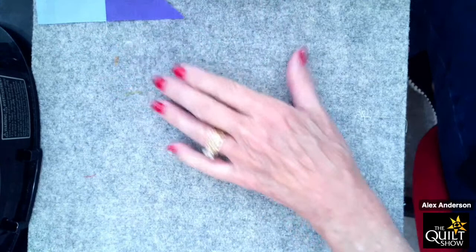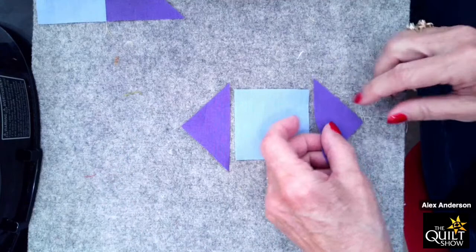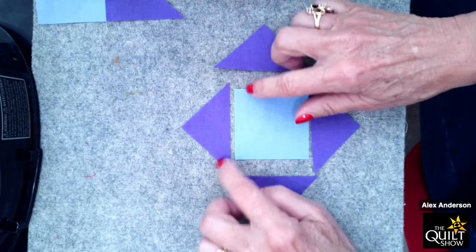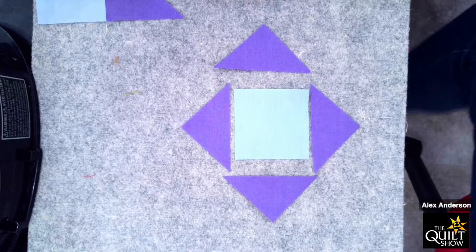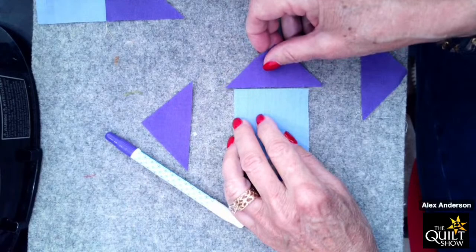All right, here's another weirdo shape that doesn't line up. I have to tell you, I measured 10,000 times and cut once. Let's see if I got it right. All right, okay, these are too big. They don't fit. So what you can do, and I might grab a little pen, is this: what I want is equal wings on each side.